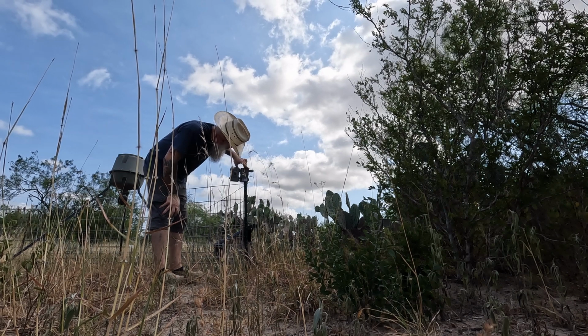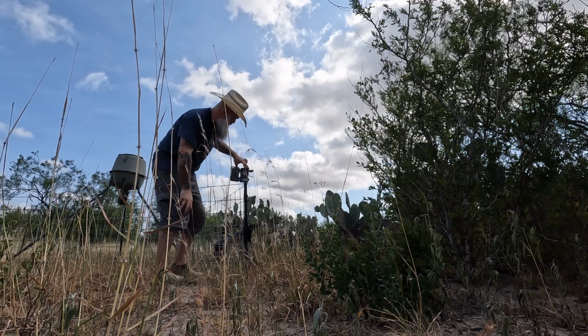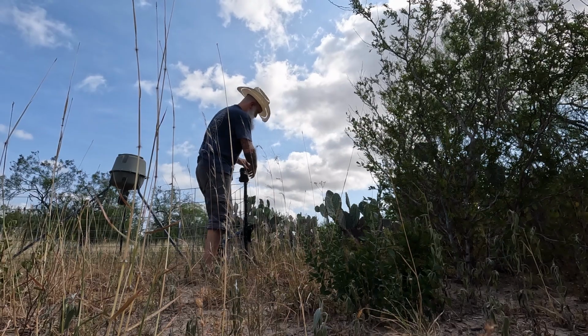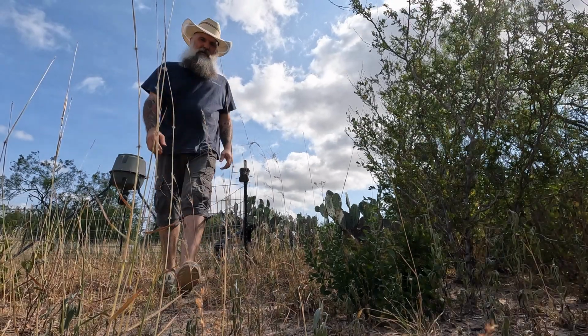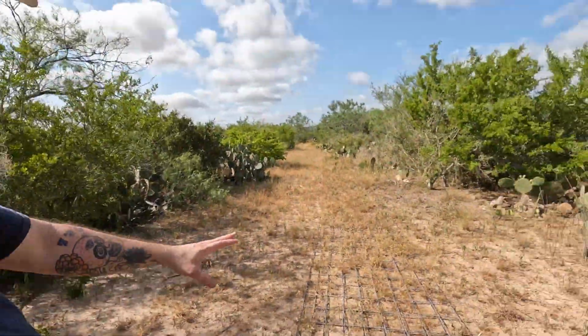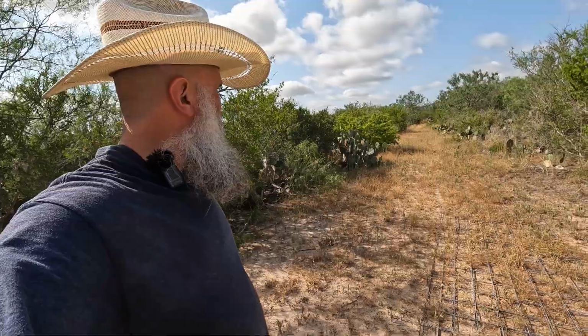Again, I don't think the dates are correct on this. 30-second delay. Battery looks like it's charged. Cool deal. There's number 2. So we've got 2 cameras set up. So this one's going to be looking down in this area. So I know deer do frequent this area. They actually bed in this area sometimes. So hopefully we can see that.